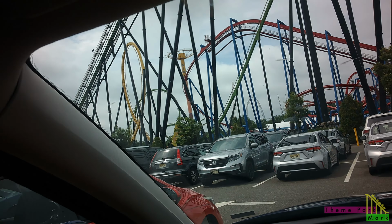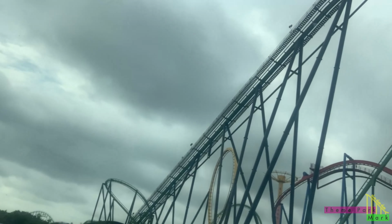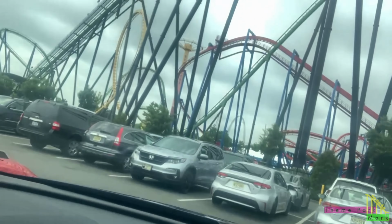Anyway, all parked up. Hey guys, Theme Park Mark here at the last major park on this trip, and it's Six Flags Great Adventure. That's Superman. Excited to go get on Kingda Ka and then El Toro and my favorite B&M hyper, which is Nitro. Excited to take you guys along with me.